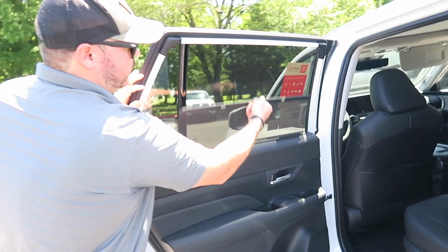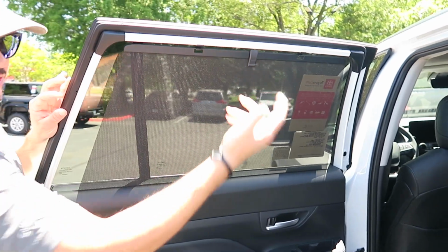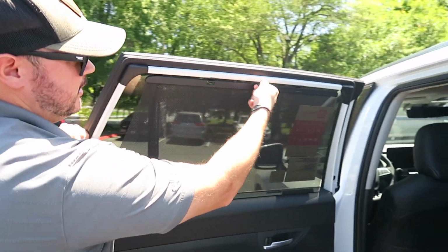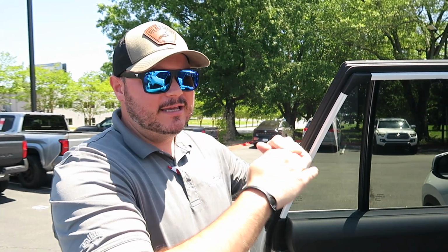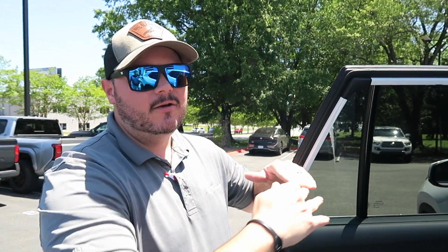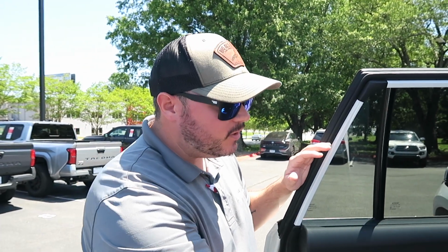Built-in sunshades for the kids, or if you yourself are back here on a family road trip, you don't want the sun blaring in on you. These are built in. They come in all trims. Now the Grand Highlander does start at the XLE, Limited, Platinum. So no matter if you get the base Grand or the top Grand, they all have leather, all have heated seats. So this one has a fully power adjustable leather interior.